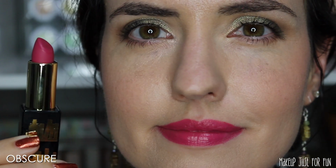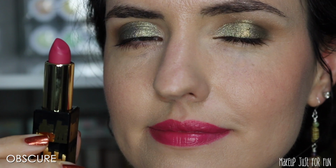Now we have Obscure. This is a really bright, cool, dusty pink. This is a very bubblegum, very Barbie type of color. This isn't really the type of color I wear very often, but performance-wise, absolutely no complaints.